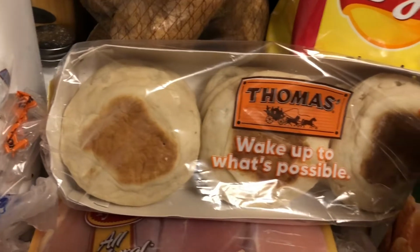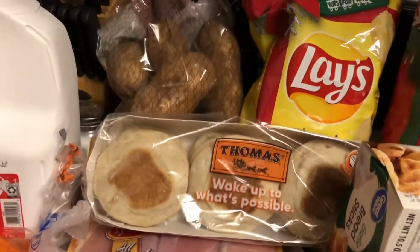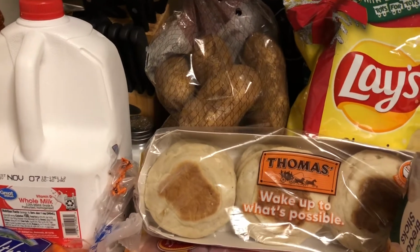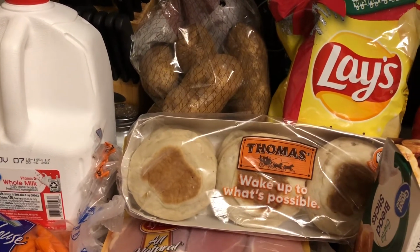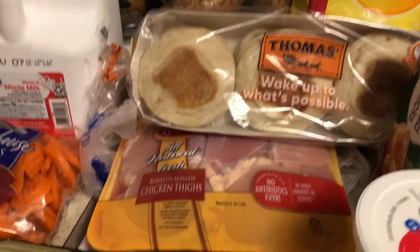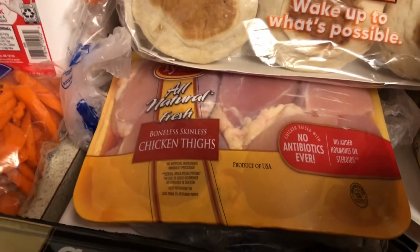I got some English muffins back there because some little breakfast sandwiches sounded really good. I tried to order sausage patties. Couldn't find them on the site. So that's one thing I have to pick up. This is the thing that I have to take back.